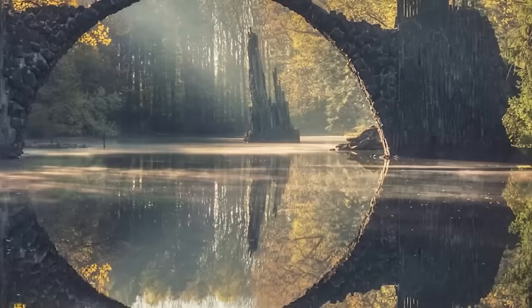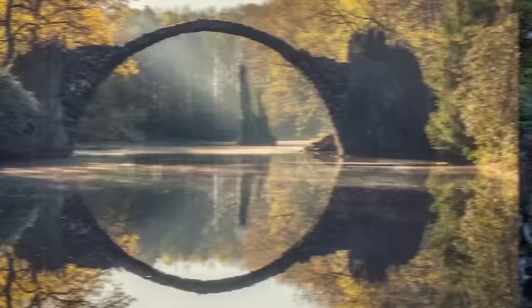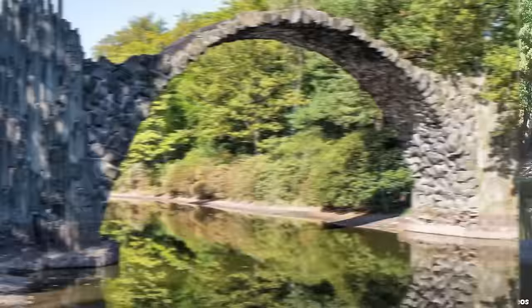The bridge is built in a circular shape and its arch is perfectly reflected in the water below, creating a complete circle. The effect gives the impression that the bridge is a portal to another world or dimension. The symmetry and precision of the bridge's design have led many to speculate that it was built using some kind of ancient technology or even by supernatural means.